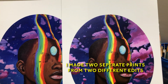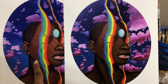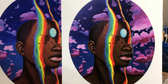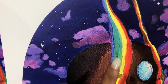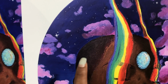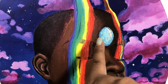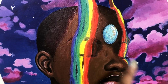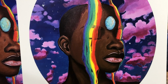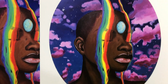I just want to point out the differences between the two. Color wise, I like this one better, but sharpness, I like this one better. For this one, you can see the canvas details and the lines. You can see the highlight from when I took the photo. And you can see the texture from the gem, because I used a certain type of paint to add texture. You see the texture a lot in this, and I'm not sure how I feel about it. I'm kind of on the fence, but definitely she's a lot darker in person.